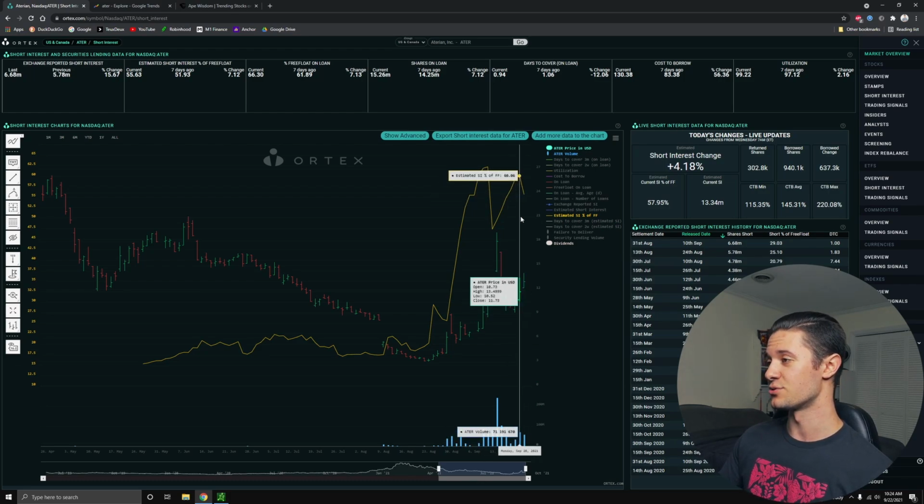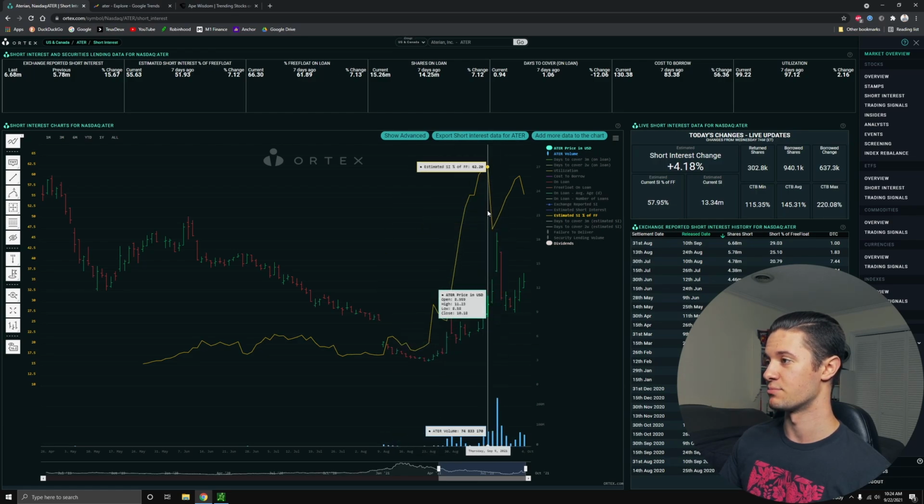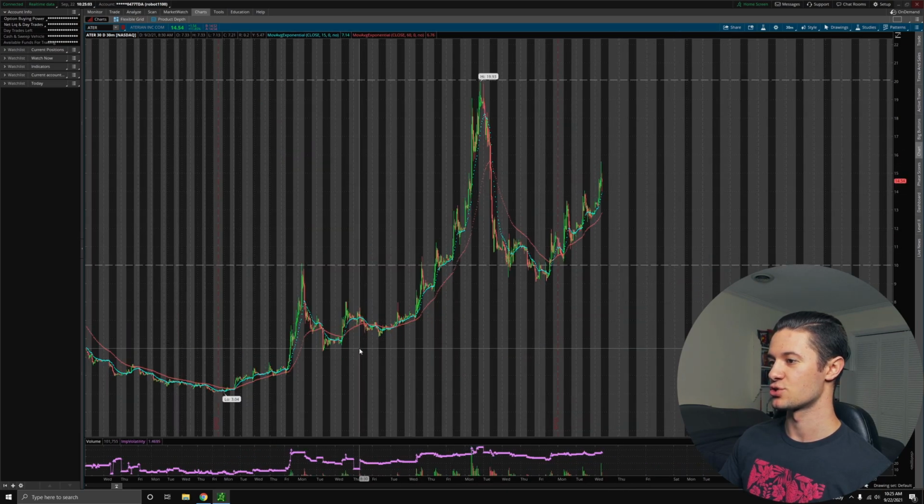Now, what's interesting about ATR is that we actually do see these mini squeezes, right? Where we end up dropping in short interest, and that ends up buoying us up very high in price. Now, what I like about this is that even though these short squeezes happen and we buoy very high up in price and then do dip down, right, as more shorts come in, we always end up coming back and making higher highs. At least that's what happened in the past, and it looks like that's what's happening right now.